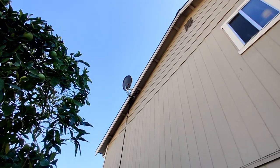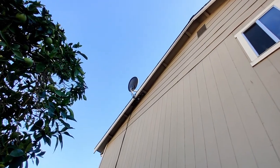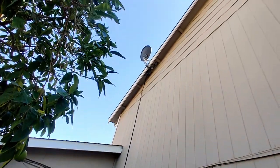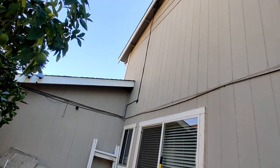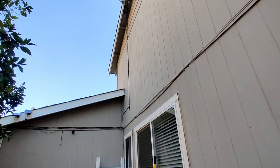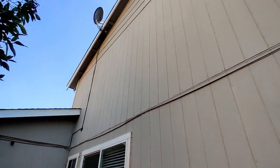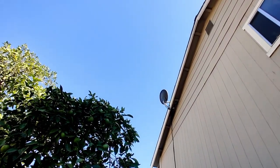So ideally, this is where I would be putting the dish up. Where the old dish used to be, this was installed from before we moved into the house. What's great about it is that there's already a line that goes straight into the master bedroom where I would put in the router. We can get the cord straight through that hole already that's on there. What's really good about this area is that there's very little overhanging trees, foliage, stuff like that.